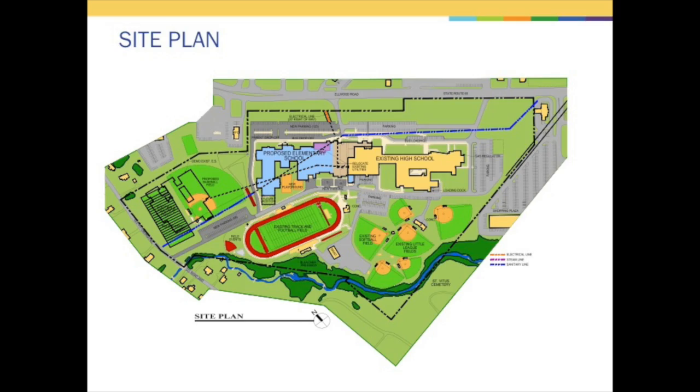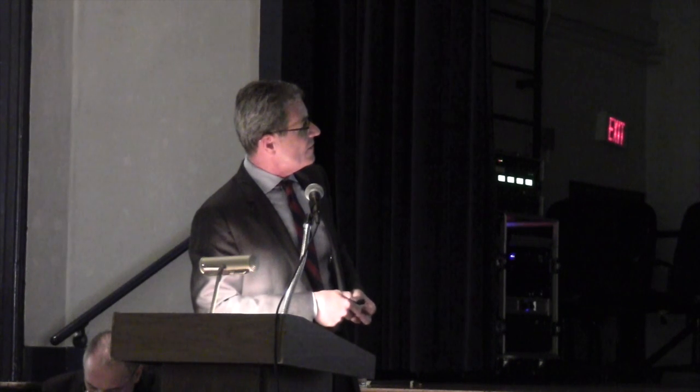The site plan is oriented this way. This is Elwood Road at the top, Route 65. In the yellow is the footprint of the high school building. To the left is the addition. This area here would be the new addition. This is your stadium complex located here.